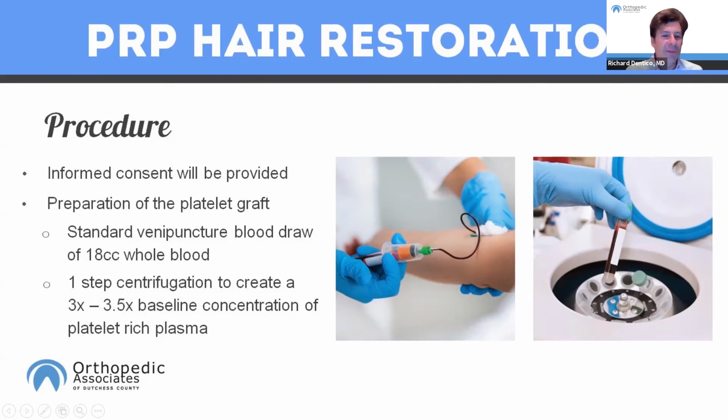Then we do a centrifugation of the blood, and we concentrate the platelets down anywhere between 3.5 to 5 times baseline concentration. And that's the key. The concentration of the platelets is the key. We want to have a really strong concentration of those growth factors, so that when they are injected, they are active and we see a nice robust response, which is what we're looking for.